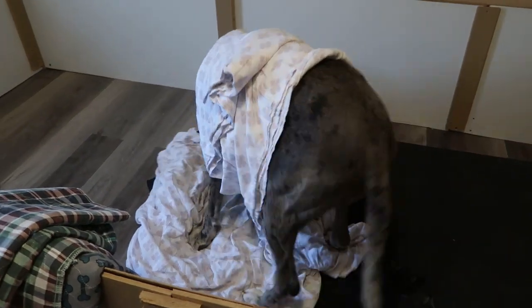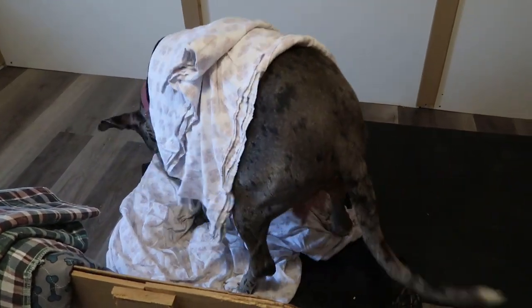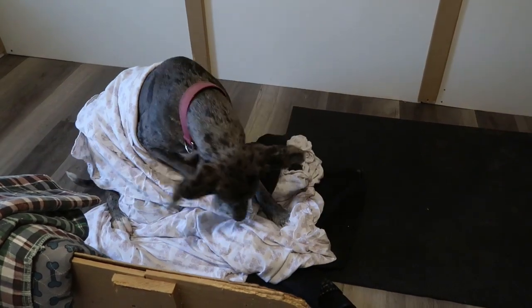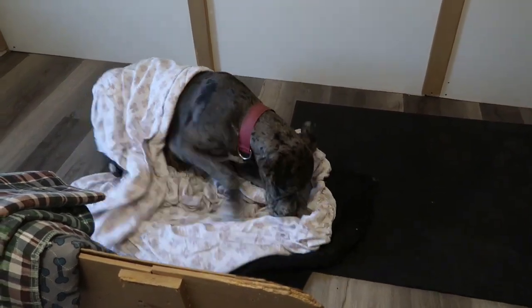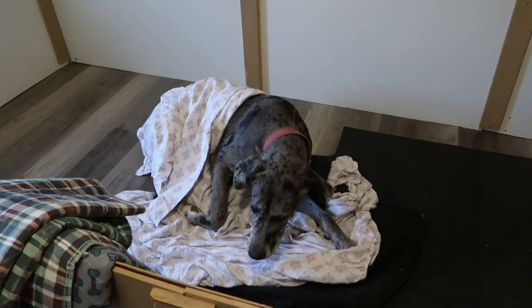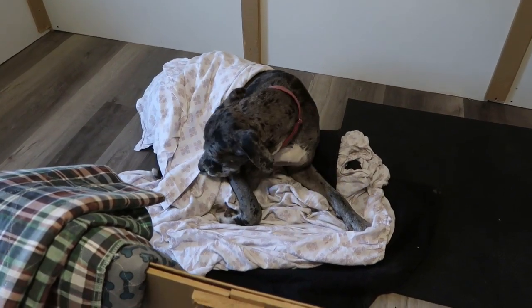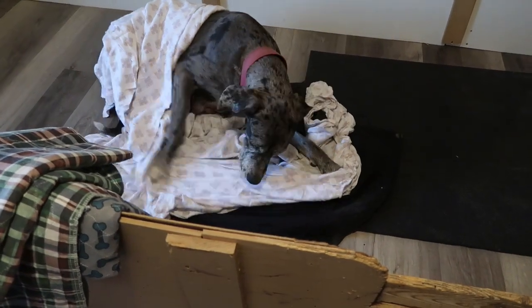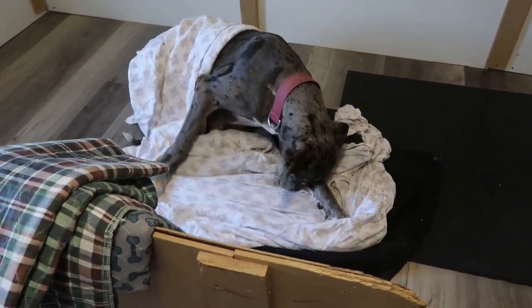I could put her bed in here for her, which I might put in the back, because I used to do that. But she hasn't been laying on her bed because she's too big for it right now. Huh? It's uncomfy. She said, I guess I can have my kids now. Oh, Nelly.